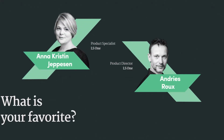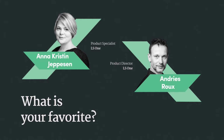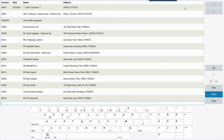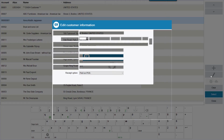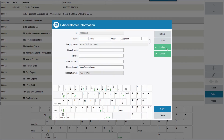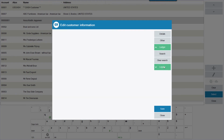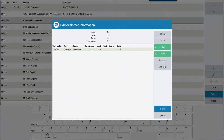Responding to the feedback from our partners during last year's connection in Madrid, can we tell our audience what we've implemented since then? Oh yes, the partners requested the possibility to not only be able to create new customers, but also to be able to edit the customer details at the POS. In the Edit Customer dialog, you have access to this information at the POS, and you can also see the whole customer ledger and the status of all your loyalty cards too.